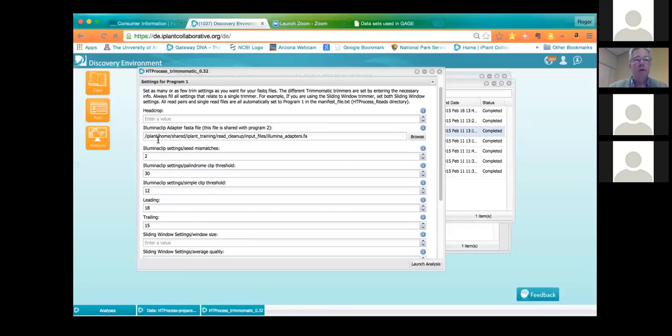So in this case, I chose to use the IlluminaClip program, and you may almost always want to use the IlluminaClip trimmer, because that one helps remove extraneous sequences that come from the sequencing process itself. It helps remove any Illumina adapters or primers that are left on your sequences. And so the question is, what do you use often for a file for this?